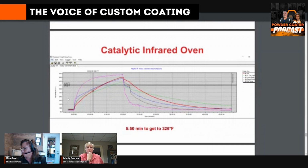So the first one is the catalytic test. Often what you'll see in infrared is that depending on where you probe, you're going to get some inconsistencies, because your thin is going to heat up much faster than your thick. The target temperature on this one was 326. I have no idea why I chose that, we're probably looking for 325, but that's where I ended up. So 5 minutes and 50 seconds, a hair under 6 minutes to get to 326. And again, the oven's full on. I would describe that part for those listening: it looked like a jack, and that's exactly what it is, a jack for a car.